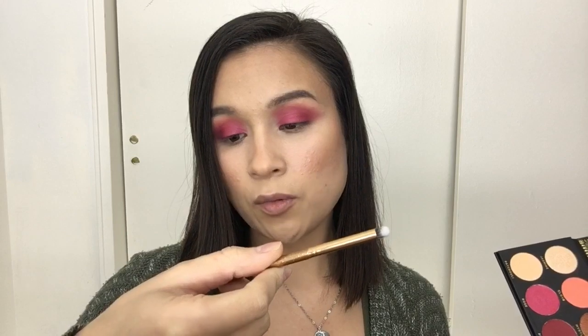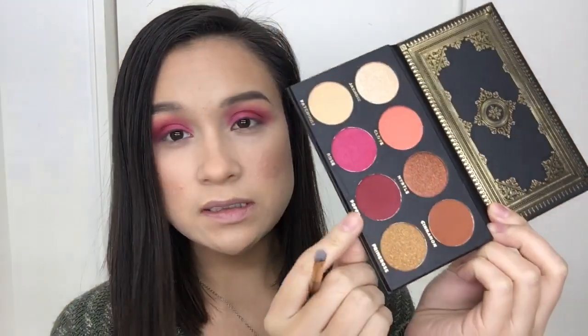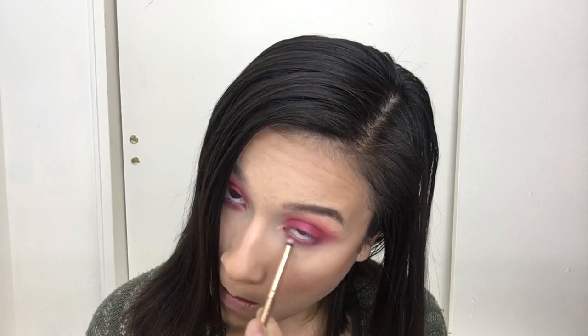Next I'm going to use the 141 mini round brush, which just looks like a pencil brush, and I'm just going to dip right back into Poppy and use that on my lower lash line. And then I'm just going to go back into Clove and use that to blend out Poppy.